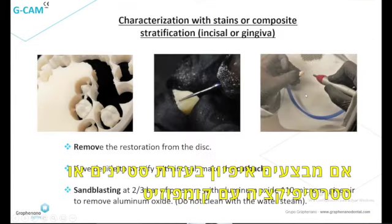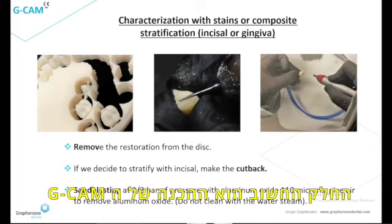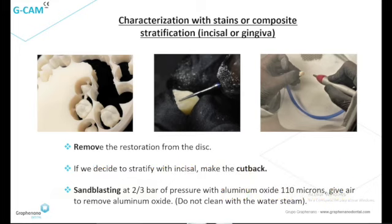When we are going to make a characterization with superficial stains or composite stratification, the main thing is the preparation of the GCAM structure. If we are going to put stain, or if we are going to make a stratification of the incisal or the gingiva part, the preparation of the GCAM structure is the same. So I'm going to explain it to you. At first, we have to remove the restoration from the disc.